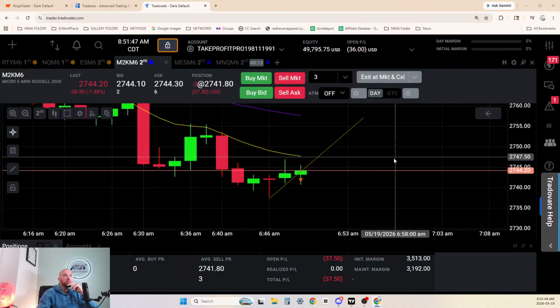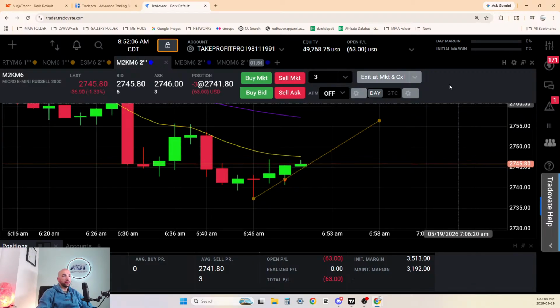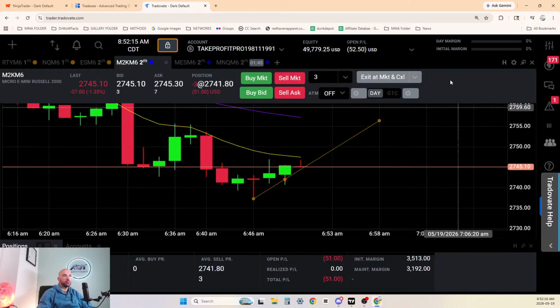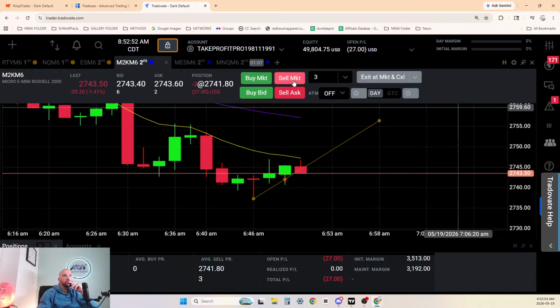So if we close above the 13 and start building off the 13 EMA and above this zone, then I'm just going to cut it. Regroup. But so far, this is the best look for sure. Okay, here's that first 13 tap. Almost. No add yet. Okay, filled. One more add here.